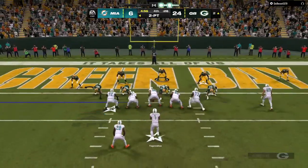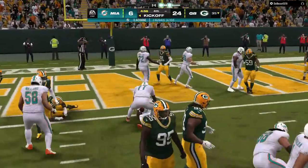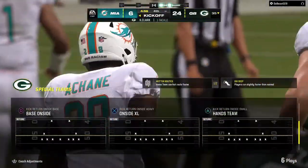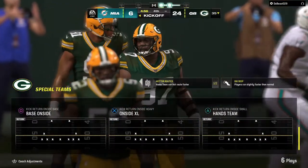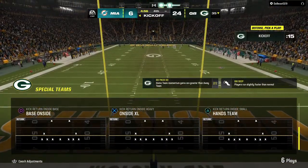It's been a struggle. They're going to keep it on the ground. And he is going to be stopped short of the goal line. Oh, they'll mark him inside the 1. He just couldn't keep churning those extra few inches. And the 2-point attempt is turned aside.